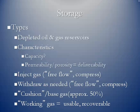So the types we have, the first and foremost really is the depleted oil and gas reservoir. If you think about it, there was natural gas drawn out of this well, and now the well has depleted. Gas can no longer be extracted. So it makes for a perfect storage facility. You're just going to put gas back in it from a pipeline source.